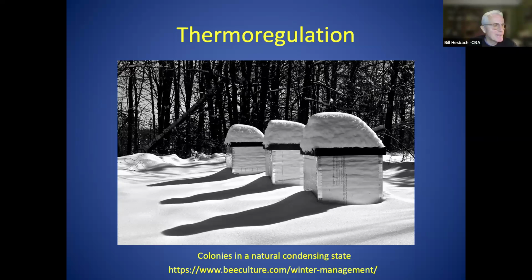So tonight's talk is about thermoregulation, and I hope you learn a little bit about how bees generate heat during this discussion, and also how they're naturally inclined to want to conserve that heat, and how they do that, and how some of our beekeeping practices actually work in opposition to what bees want to do naturally. And I'll explain that condition with what I'm calling a condensing colony versus a ventilating colony. We'll talk more about that later on.